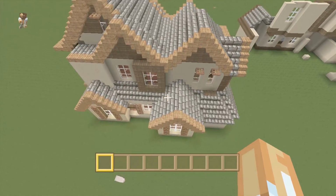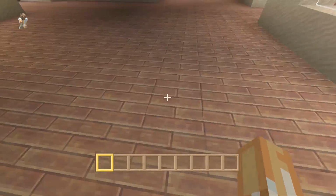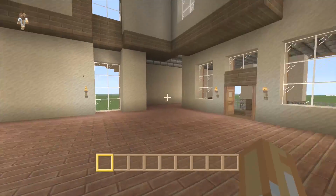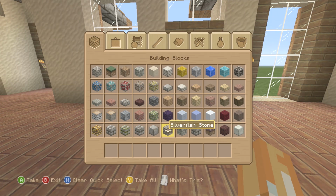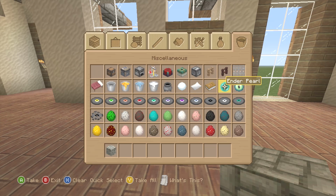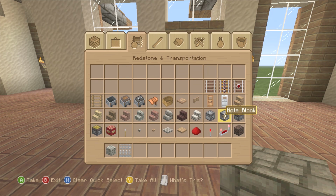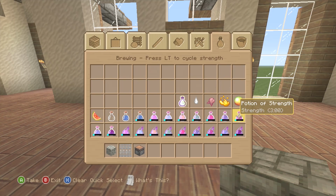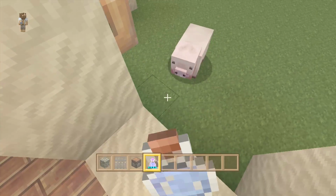So now we're going to be starting on the interior. On the interior, I finished the first floor with jungle wood planks, I believe is what I used. And so that's what we're going to be using. Before we get started, I want to use cobblestone. And we will need iron bars. We also need pistons for this as well. And then my swiftness. And basically what we're doing is we're finishing the back patio.